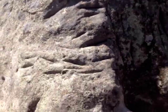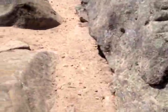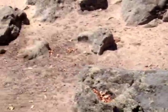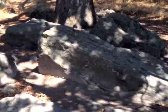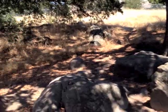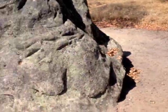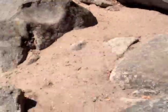It's actually a good part of the day. You can really see the shadow on this rock over on this side. Panning off to the left over here, we have a series of rocks. Beautiful oak tree in the background, some more rocks out behind there. Another oak tree. Alright. And so this place was obviously a sacred place.